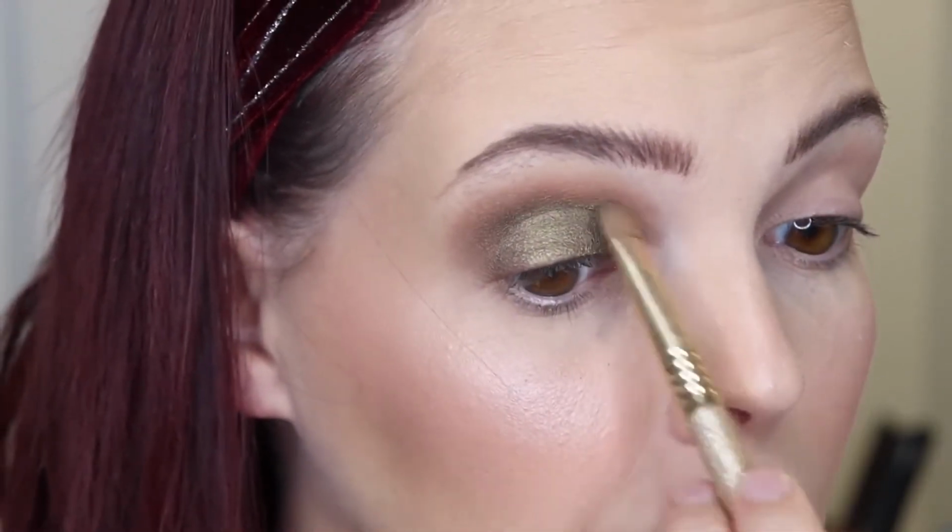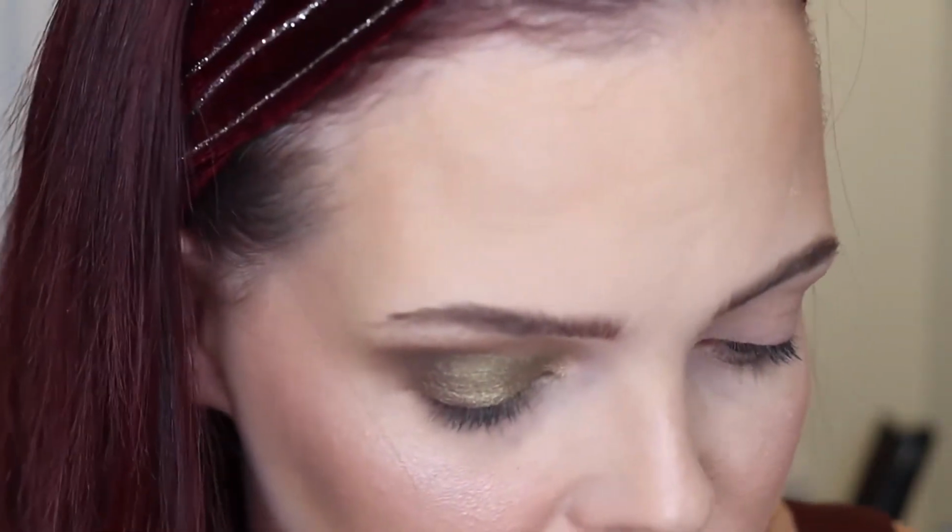Ooh, that is so pretty. Isn't that gorgeous? That is really pretty. I really do like that. Okay, that's super pretty. And I like being in a little bit closer to the camera. I feel like you guys can see better.